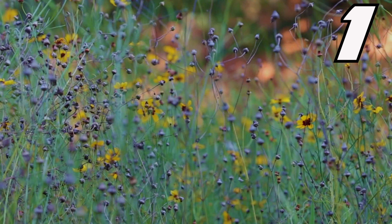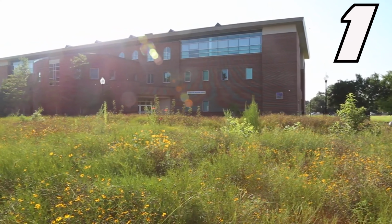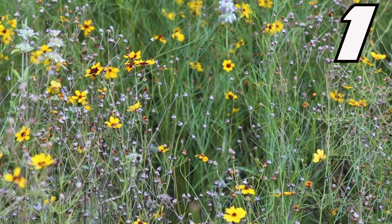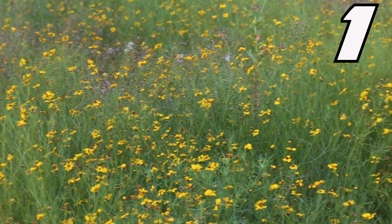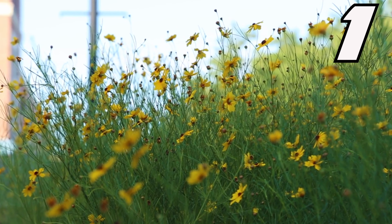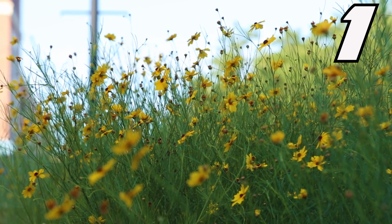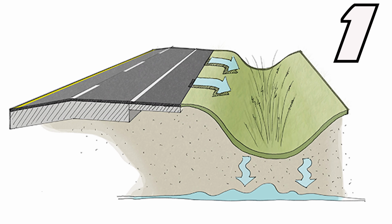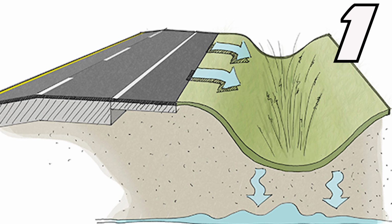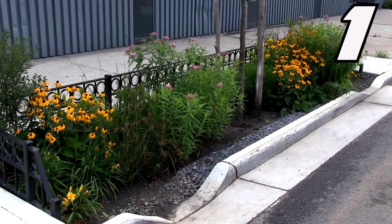Number 1. Bioswales. These innovative ditches are rethinking the functionality of one of the most basic elements of roadways. Instead of simply collecting water runoff, bioswales are shallow drainage ditches that are filled with specific types of plants that are known to capture pollutants like rubber, lead, and oil that can run off the road in order to reduce pollution and save lots of human power from manually cleaning the roadways.